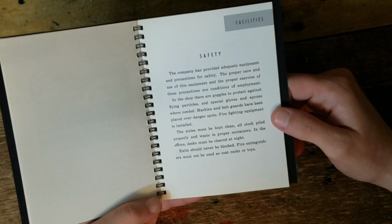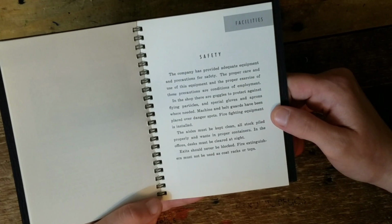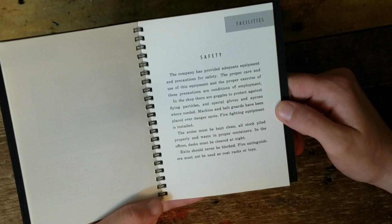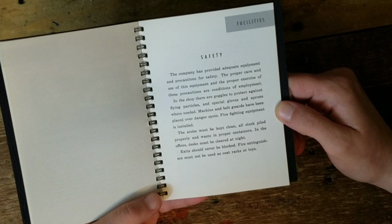The company has provided adequate equipment and precautions for safety. The proper care and use of this equipment and the proper exercise of these precautions are conditions of employment. In the shop, there are goggles to protect against flying particles and special gloves and aprons where needed. Machine and belt guards have been placed over danger spots. Firefighting equipment is installed. The aisles must be kept clean, all stock piled properly in waste and proper containers. In the offices, desks must be cleared at night. Exits should never be blocked. Fire extinguishers should not be used as coat racks or toys.